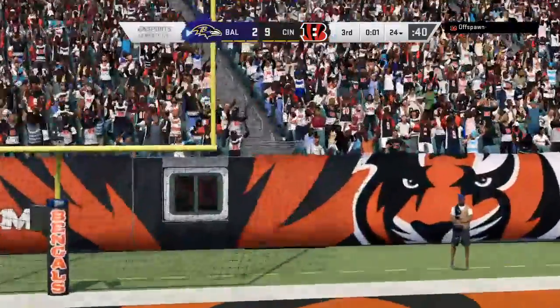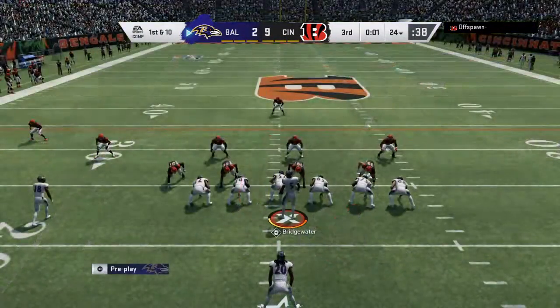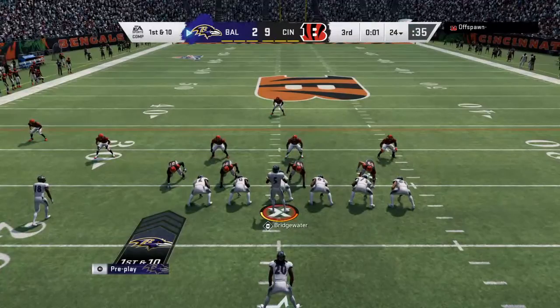And this one is no good. He missed it. And this score will stay right where it is. The Raven offense set at the line for this next drive.